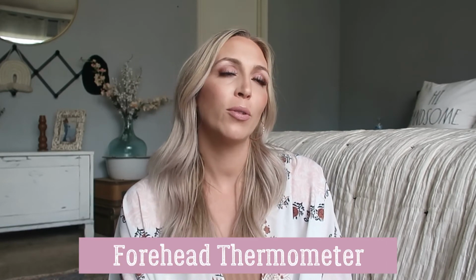You are not gonna wanna use a thermometer that you have to stick up their butt or really any other type of thermometer. It's too much of a hassle on a little tiny thing that does not wanna sit still. So the forehead thermometer can be a little pricey, but it's gonna be way more handy to use, and it's something that you can use on them for the rest of their life until they're out of your house. You can use that thing and it will work. So I definitely recommend a forehead thermometer.